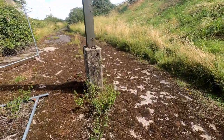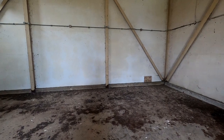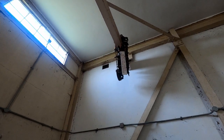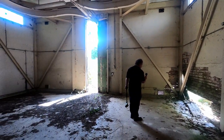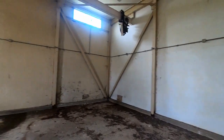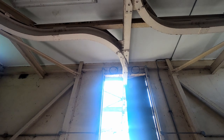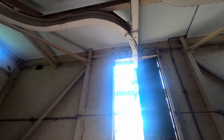But if we come around here, interesting, the windows also have conduit. Here we have a sign on the crane: do not use crane, crane removed from service. And one day they were all told to leave the site, and they never came back to work. There are two coils of wire. Each of those leads to a plate which is attached to the door. So when the door was opened, either an alarm would go off or there'd be a message sent back to the control centre.